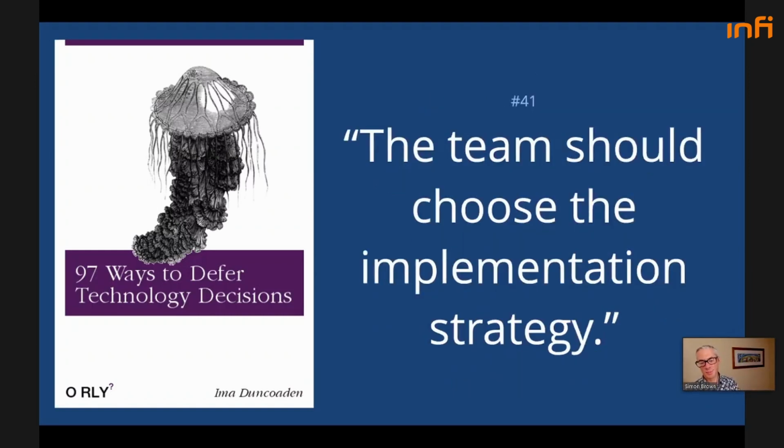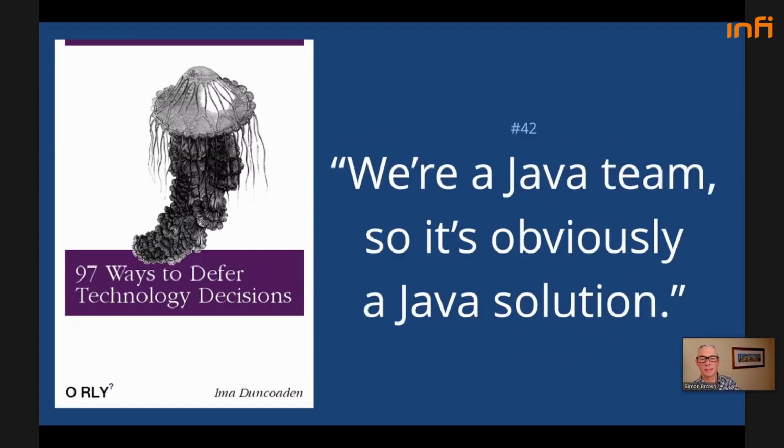The team should use the implementation strategy, same deal. We're a Java team, so it's obviously a Java solution. I see this a lot. If you get a bunch of Java developers together and they create an architecture diagram, they never put any technology choices on it, but they assume it's a Java solution. That might be obvious to them. It's not obvious to me as an outsider. So you do have to watch out for that as well.